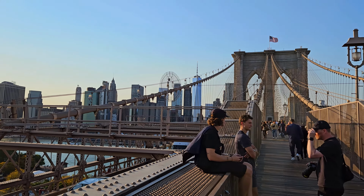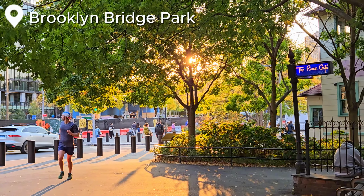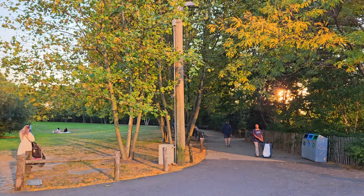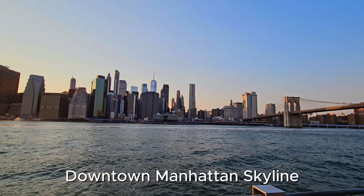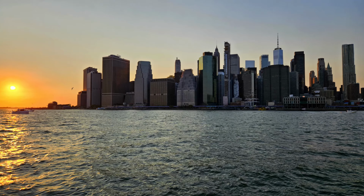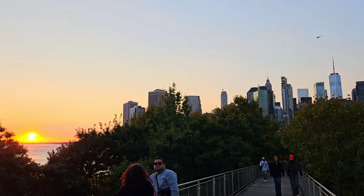breathtaking view. A few steps away from the Brooklyn Bridge, on the Brooklyn side, we arrive at Brooklyn Bridge Park. It is a waterfront park spanning around 85 acres along the East River, stretching from the Brooklyn Bridge to the Manhattan Bridge. It offers panoramic views of the Manhattan skyline and the Brooklyn Bridge. You can also see the Statue of Liberty if you zoom in a bit.